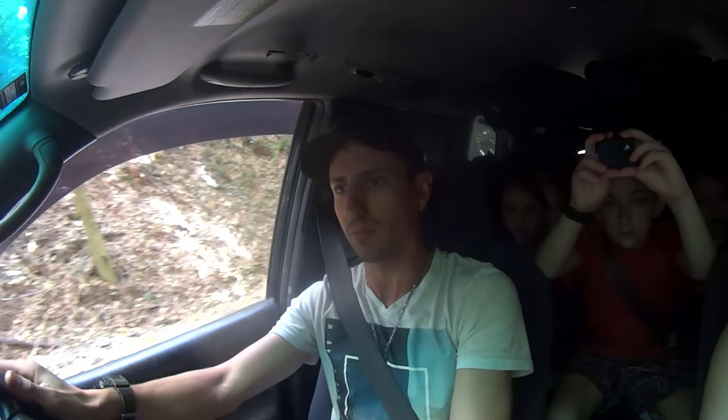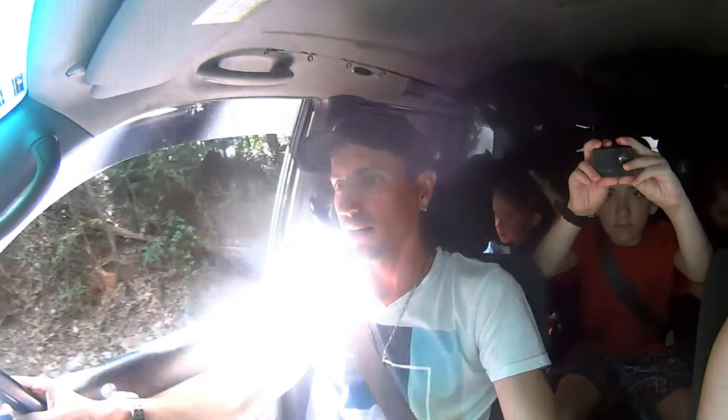Alright, so we've hit one of the first hills on the Bloomfield Track, one of the first steep ones. This is the Donovan Range. The sign said 20% on this one. I think there's a few that are even steeper once we get further in. It's all concreted now. We're just crawling up, second low. And we've just now hit the gravel back at the top. So yeah, it should be good.